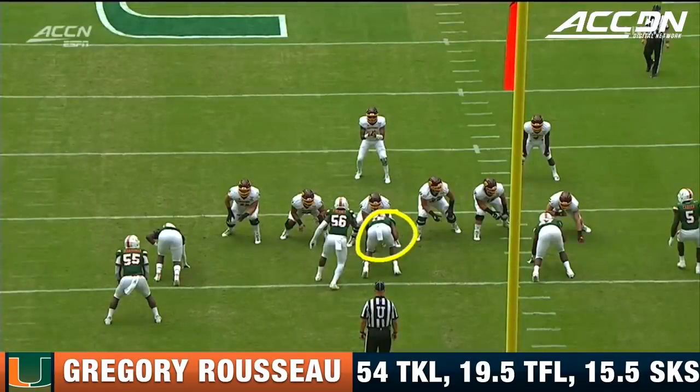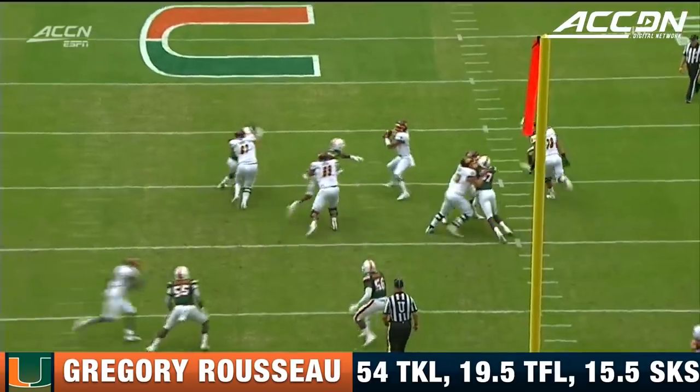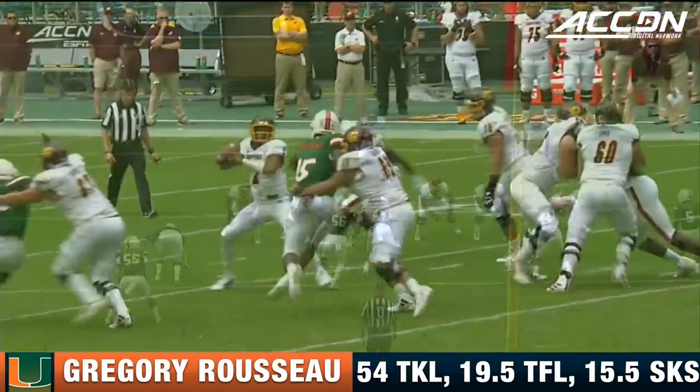Watch right here. He makes a great move and gets right around this guard. Right here, he gets that rip. And perfect positioning by that outside hand.